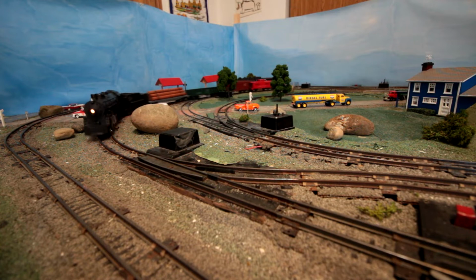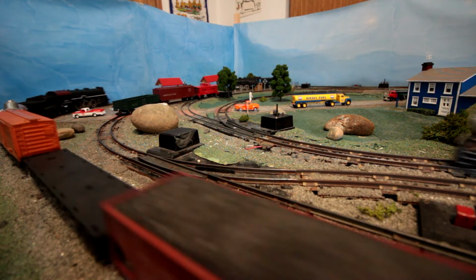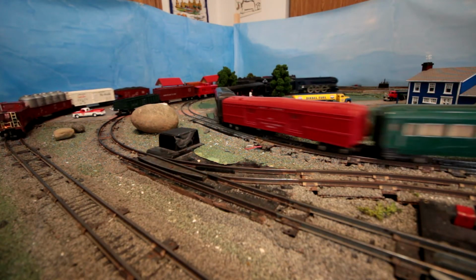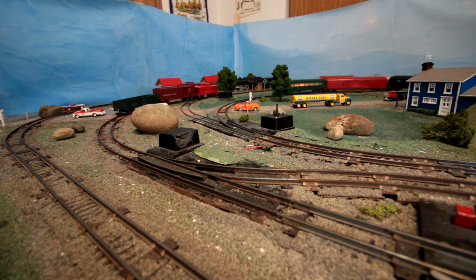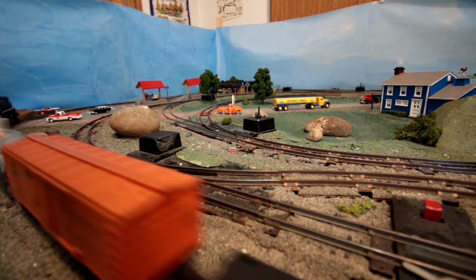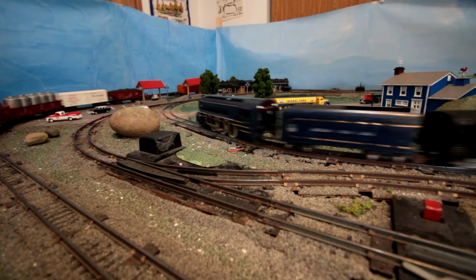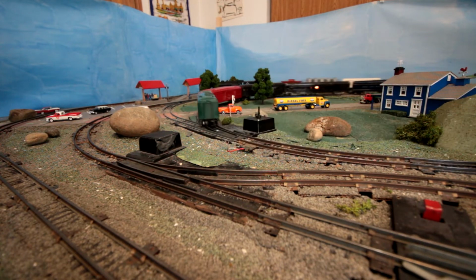Otherwise, all the track, everything you see running is original A.C. Gilbert built. The Royal Blue locomotive came to me serviced and ready to run, and is running beautifully. All the other locomotives you see running came to me in unworking condition. Some of them were quite a mess.